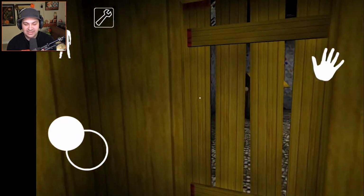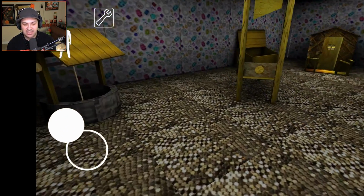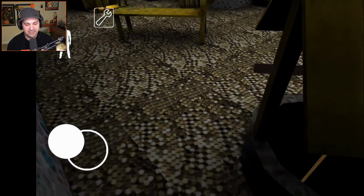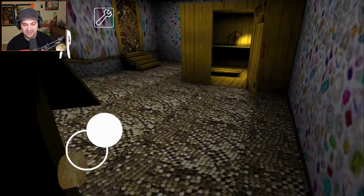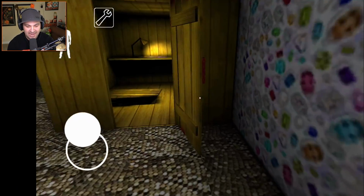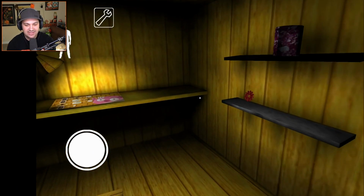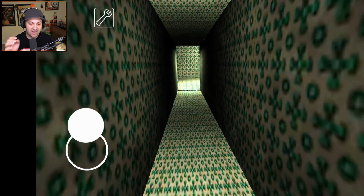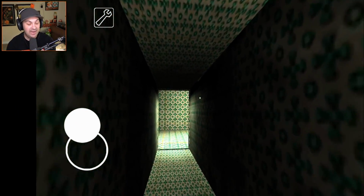All right. So this is a good one. She wants me to get the bucket. So we're going to kind of have to use our imaginations here. But first, we have to get the handle. So we have to find the handle. And Granny does not make this easy on her butler. She's hidden the handle somewhere in her house. And yeah, we got to go find it.